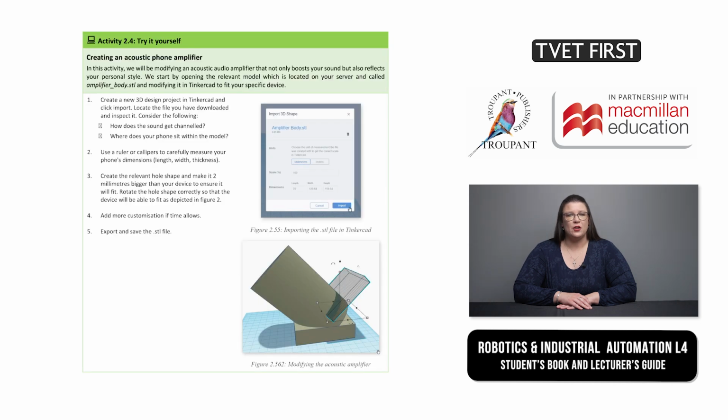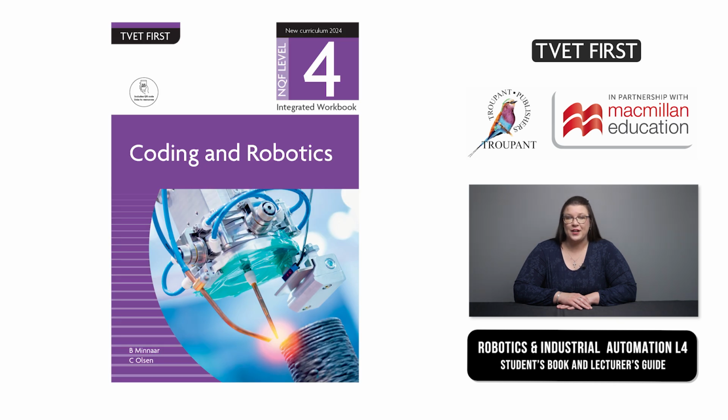The student's book includes varied activities to help students consolidate their knowledge through practice. Summaries and exam-type summative assessments at the end of each module are excellent tools for students to revise the work and prepare for exams. The student's book also includes all the required practicals for the subject. TVET FIRST has a handy integrated workbook, which has all the practical projects for robotics and industrial automation and EDCR Level 4.